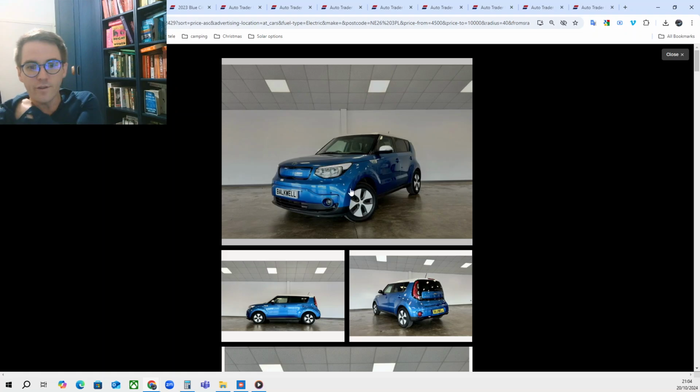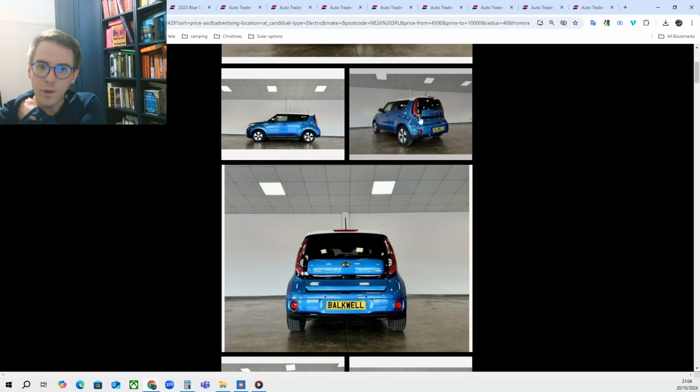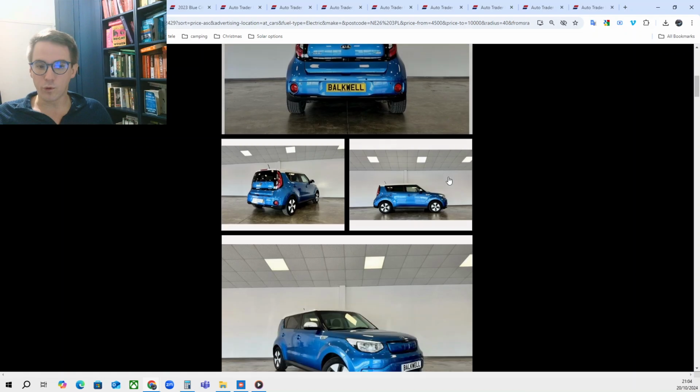Kia Soul, quite a funky looking chunky car. I wonder if it was bought by a Mr. Borkwell or whether this is the dealer, who knows. But very square on. They're actually not that big, they're only 4 meters long. So despite it looking very square, it has a bit less room than a Niro and a Kona. But essentially this is a 27 kilowatt hour. Later they do a 64 kilowatt hour with more range.